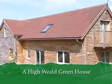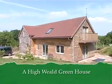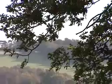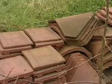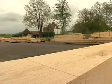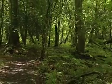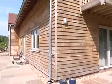Dave and Sally have recently completed a project to produce a home with low environmental impact. They have sought to minimise the building's impact on the unique landscape of this area of outstanding natural beauty. By using local materials, in particular wood, they have supported land-based businesses and helped conserve the distinctive character and wildlife of the area's woodlands. These are the main features incorporated into the design construction.